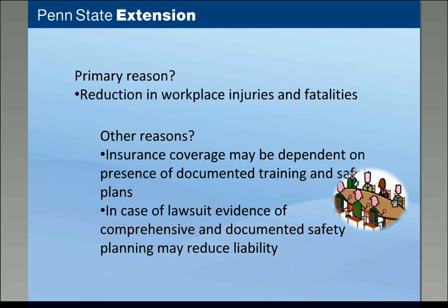So the primary reason for safety and health is to reduce workplace injuries and fatalities. At the end of the day, everyone wants to go home safe and wants everyone else in the workplace to go home the same way. There are, in today's world, other reasons for promoting safety and health issues.